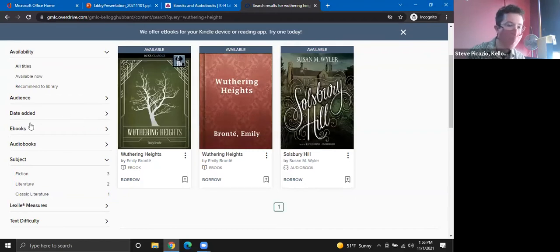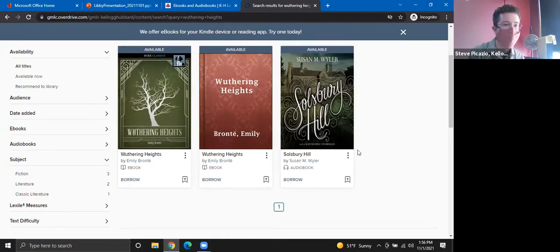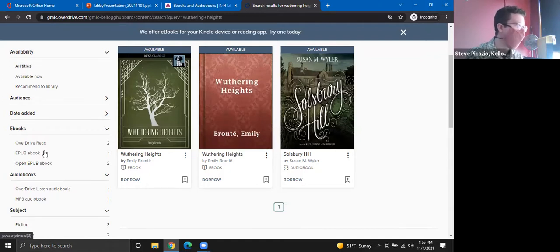So my options on the side here, these are sort of my limiters, my filters. If I wanted to only see what's available now, if I had a big long list of 100 results, I could choose available now and it would only show me what's currently available. Likewise, I could choose just to see ebooks or just audiobooks if that was specifically what I was looking for. So that's how I would narrow down those search results.